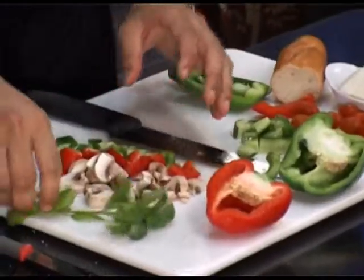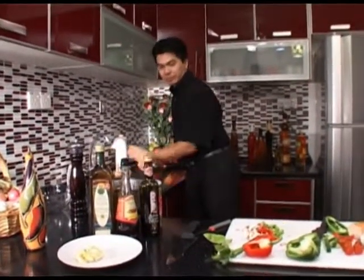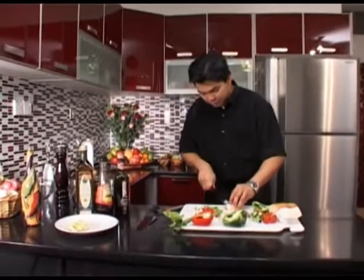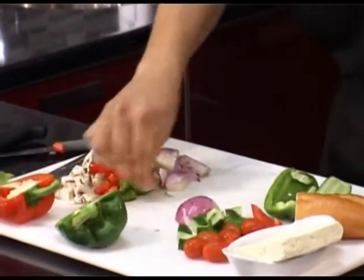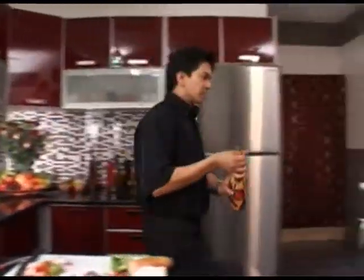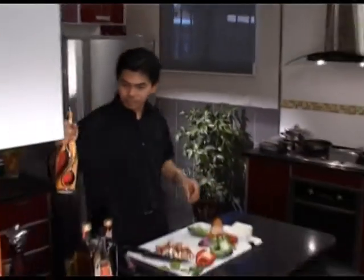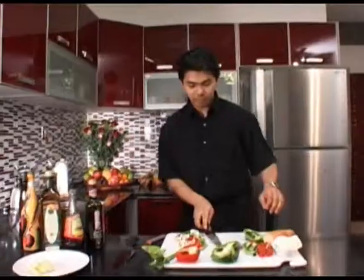This stuff over here is gonna be roasted. Let's give it a quick wash. Alrighty. Okay, just dice up some onions. Alright. So these stuffs are gonna be sauteed. So these are the stuff that's going to be cooked, okay? And the stuff which is raw, I'll just toss it into this bowl.